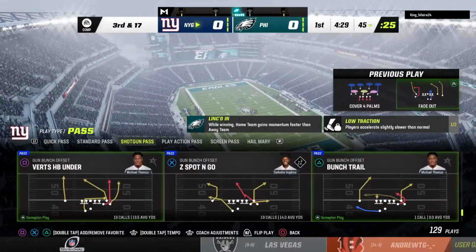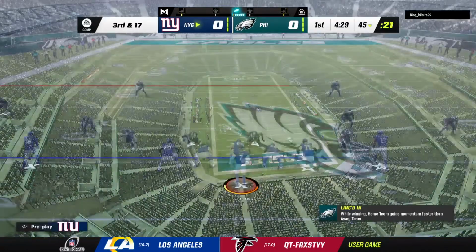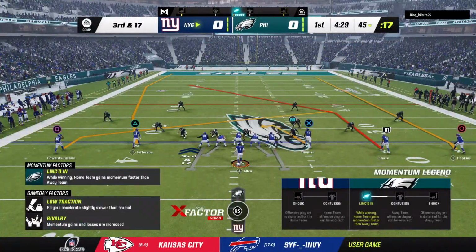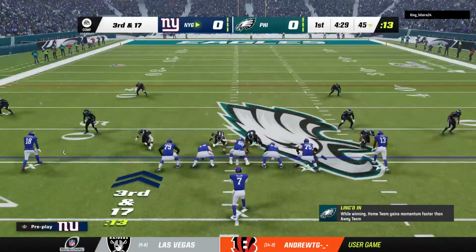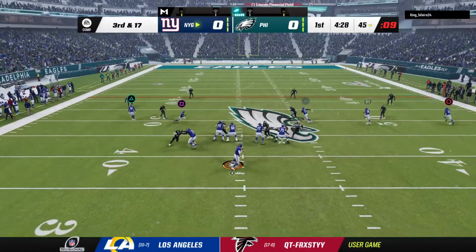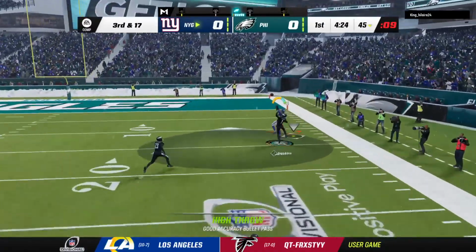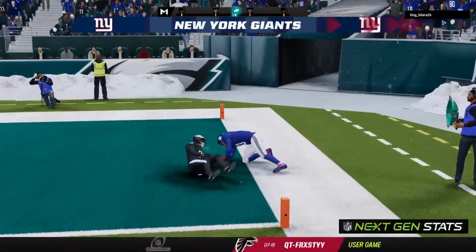Over-anxious early and trying to catch them flat-footed and get a big play. An incomplete pass on that last play, and that means they'll need to come up with something here on third down. Here's Allen to throw it. Going deep for Hopkins. It's caught at the 10. Touchdown, Giants.